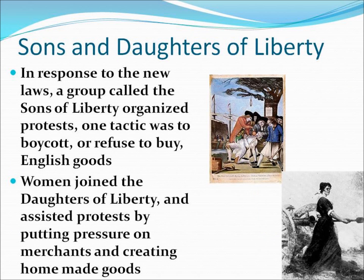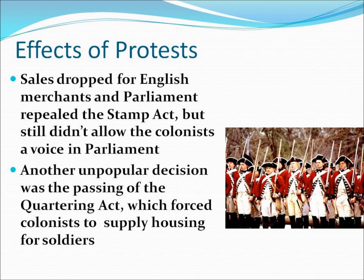Protest groups were organized. Males organized into the Sons of Liberty, which was a boycott organization that tended to go a little overboard on occasion with things such as tar and feathering and violent acts. Women also joined together. Their major pressure was the boycotts. If they wouldn't buy it, the merchants couldn't make a profit off of it. The most effective part of the protests were actually the boycotts.